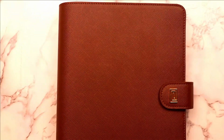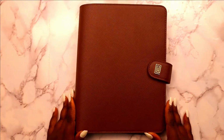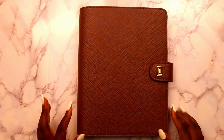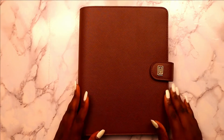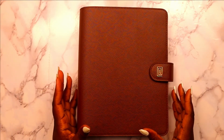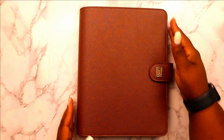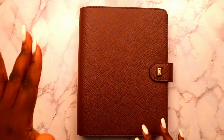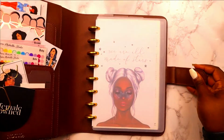Let's move on to the big enchilada, and I'm going to have to zoom y'all out a little bit so that we can see. This is my disc-bound kind of Frankenplan situation. This cover is a Notique agenda cover, and I think it is the A5 half letter, that's what it fits. This is not the dimensions of this particular agenda, but the planner that it fits, like a half letter or an A5 junior type situation, is what it fits. So let's go ahead and open this up.